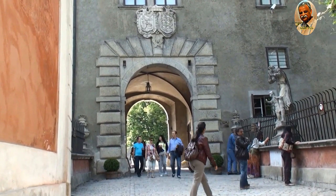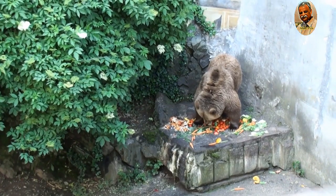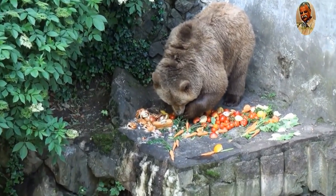Occupants of Český Krumlov Castle created its infamous bear moat in the 18th century, not as a defense against attackers but rather as an expansion of their bear breeding hobby.